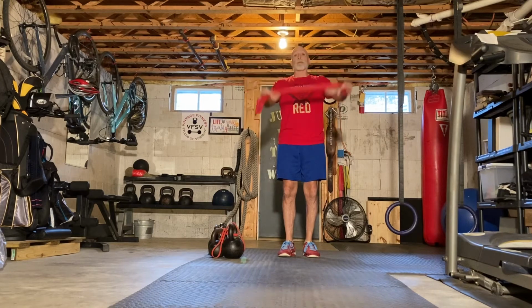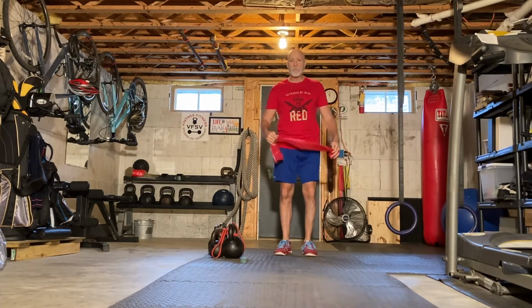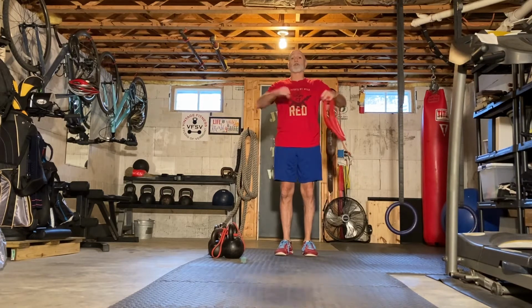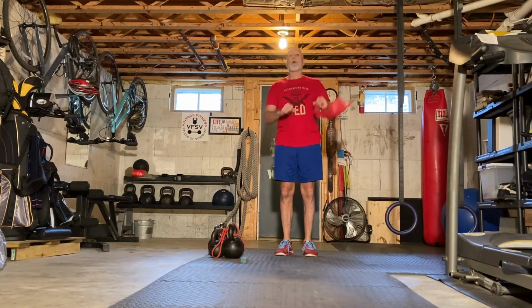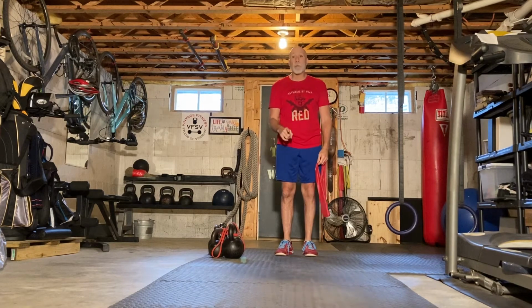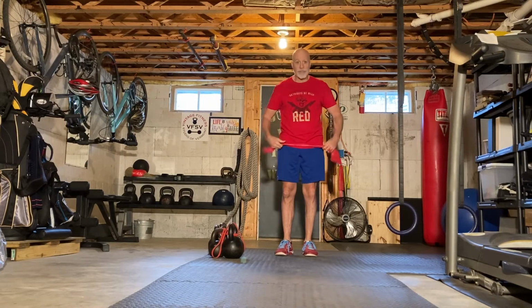So start with a light band. We're going to do band pull-aparts, and we're going to do them in 3 ways. We're going to do straight across, and then diagonal one way, diagonal the other way. The way I like to do it is 10 reps of each one, each direction. So this is how it works.